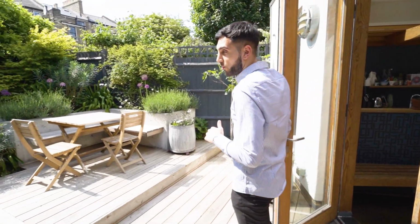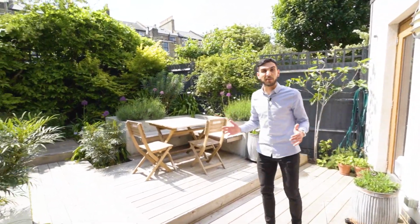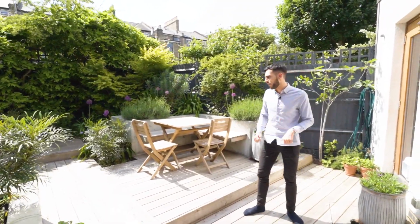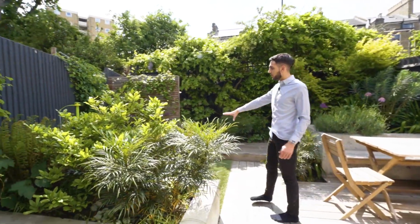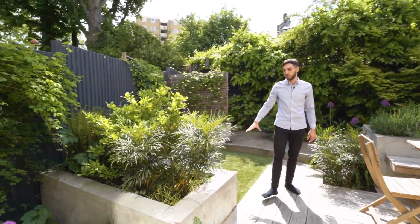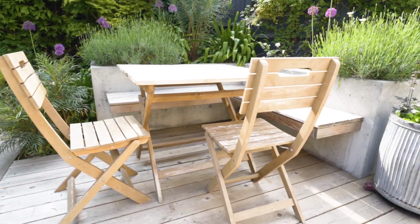So it's actually a perfect day to show off this beautiful garden, which the current owners landscaped themselves. It's southwest facing, so it's a bit of a sun trap, so positive thing. We have the wooden decking throughout, some astroturf lawn just here, which is low maintenance, of course, and these two stone flower beds and a nice little seating area.